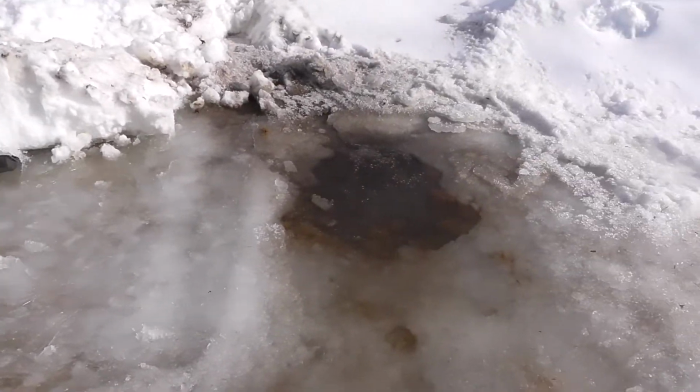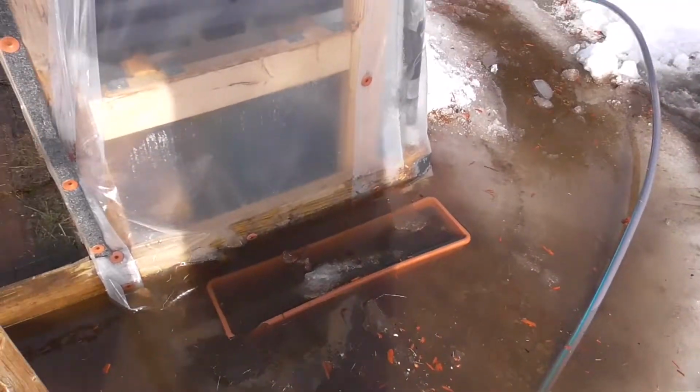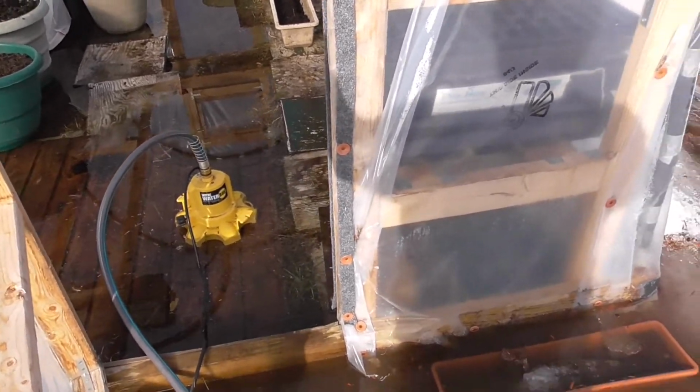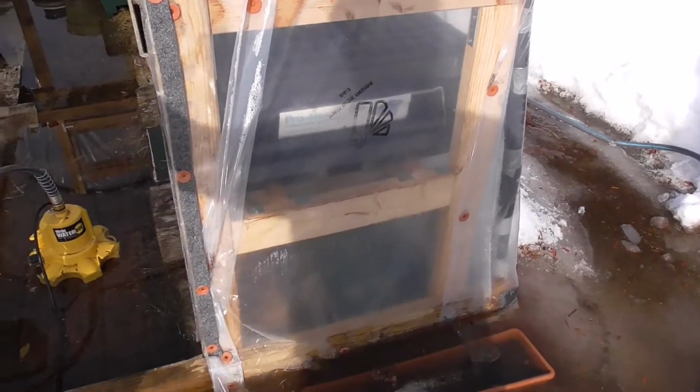So last weekend we were digging out our basement from water. Today we're getting the greenhouse out of water. Is that thing still pumping? Oh, yeah. Why? Because I can't hear it running.